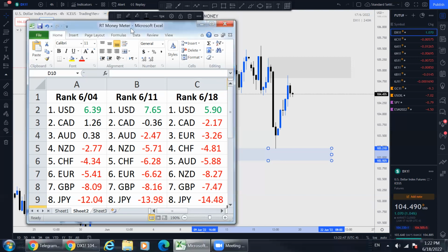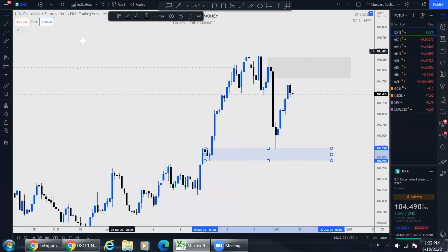That's the roundup of the RT Money Meter. Very interesting situations. Let's take a look at the US dollar. We're always going to start out with the US dollar.